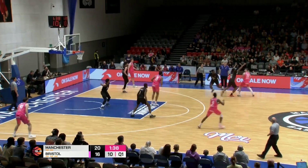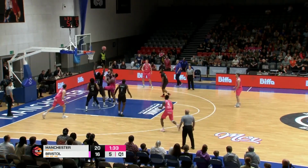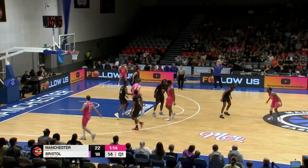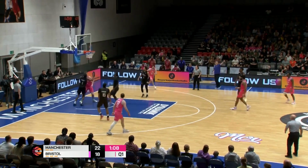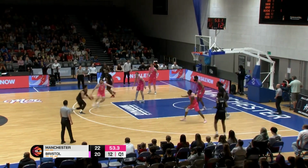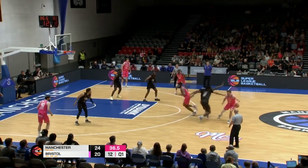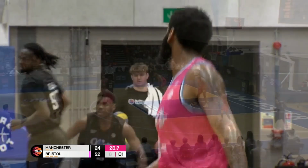And Bristol looking for an answer here. Manchester up 4. Landolfi to Robinson inside. Tough move. Samuels. McCormack inside, all alone. Leading all scorers with 8 points personal so far here in the first. DeBose has to pass out. John's there. John hanging in the air, gets that to drop. Walsh. Robinson inside. And that's too easy for DeMond Robinson.